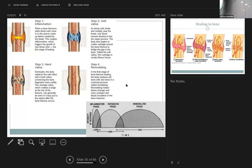Hematoma, it's gonna bleed. You're gonna have tons of white blood cells to clean up the mess. It's gonna be painful and swollen. And then you lay down a callus made out of this fibrocartilage, not a cartilage. And then a hard callus is when you're gonna lay down bone quickly. That woven bone, just lay it down so it's gonna give you some strength. And then the remodeling phase, if you look at the timeline, that takes the most time.